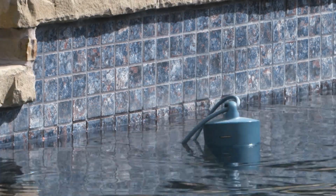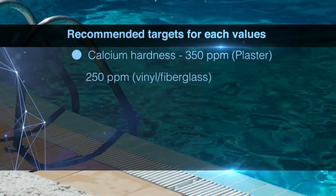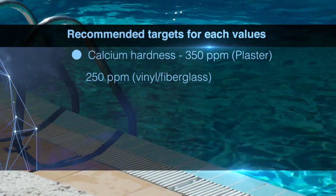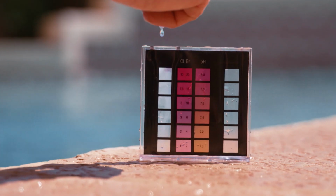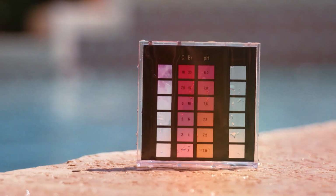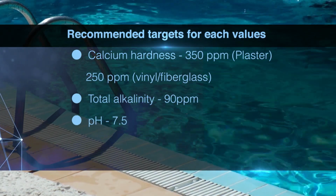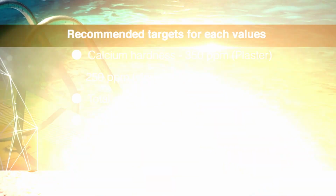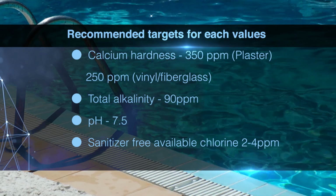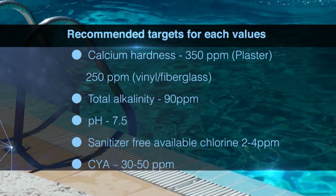To achieve the ideal water balance, there are recommended targets for each of these values. For calcium hardness, the target should be 350 ppm in plaster pools or 250 ppm for vinyl or fiberglass pools. Total alkalinity should be around 90 ppm, while pH should be at 7.5. Sanitizer, free available chlorine, should be at 2 to 4 ppm. Finally, cyanuric acid should be 30 to 50 ppm.